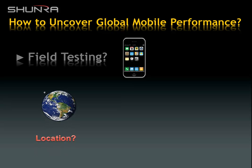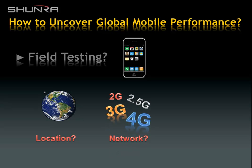Firstly, is it feasible to field test the mobile performance across a wide range of geographies, perhaps multiple cities and locations in Europe or globally? What if the servers are hosted in Ireland but the users are in Germany or Australia? Or what about multiple network connection types and operators?